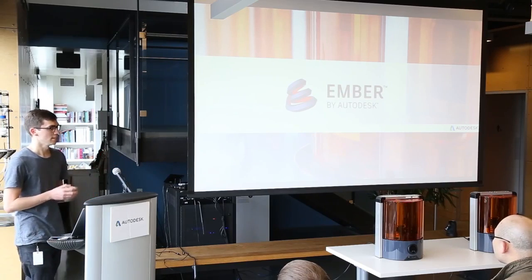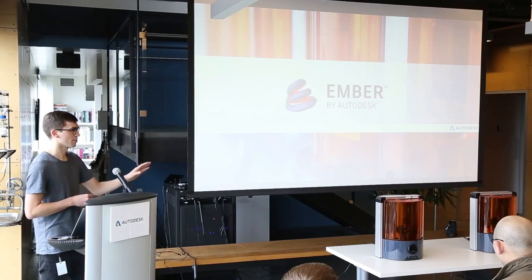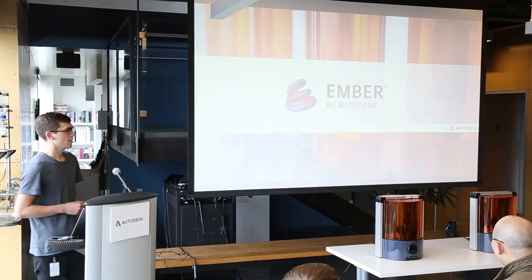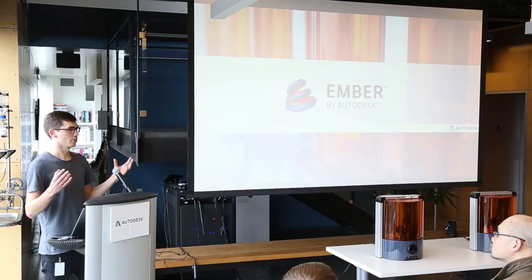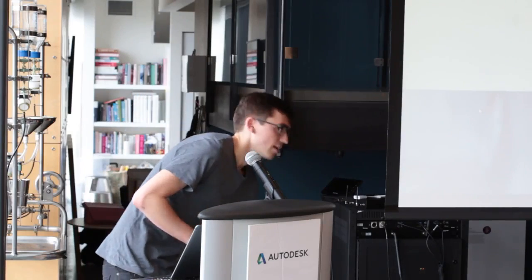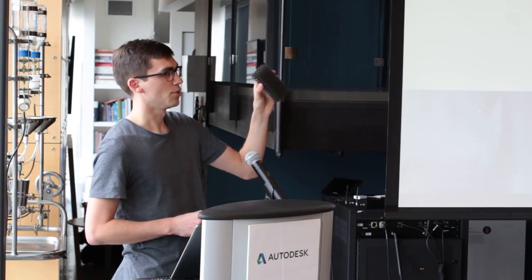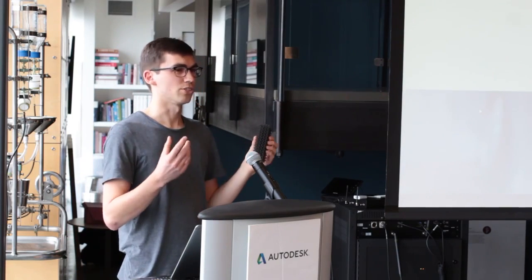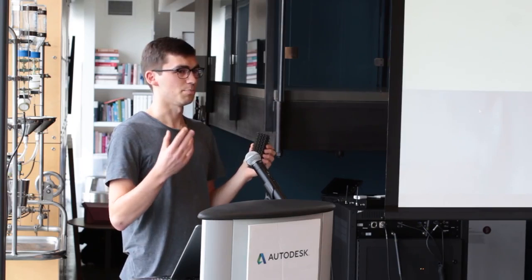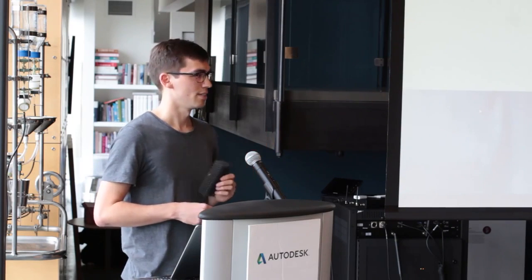As you can see, we have two machines, two Embers up at the front here. The Ember on your right is just a standard out-of-the-box configuration. And it's printing this part, which represents the full build volume of Ember. So it's got probably about 9 hours left to print, and I started it off this morning at about 7 a.m. So this highlights one of the challenges of 3D printing, which is speed. It takes quite a lot of time to print objects.